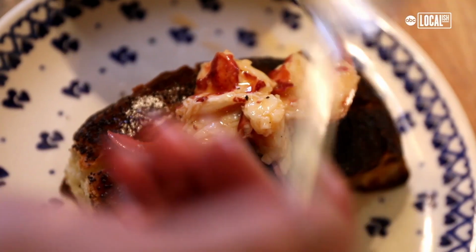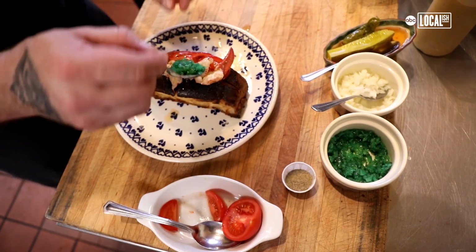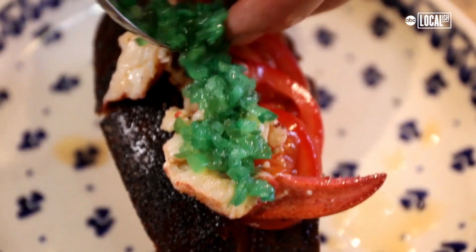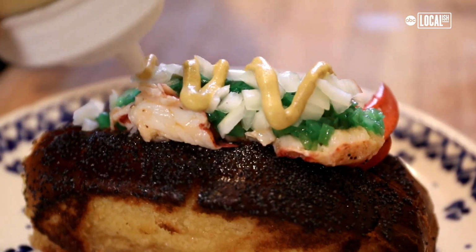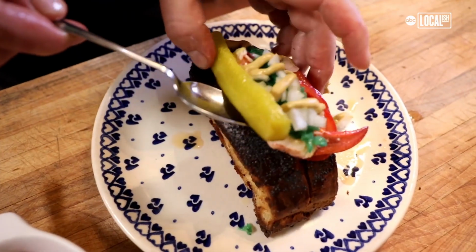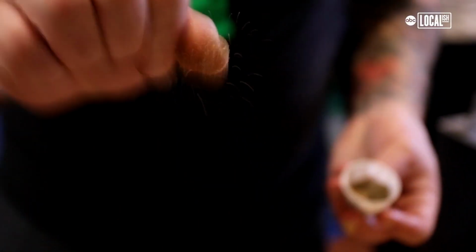Now we're gonna go with our tomatoes, and they gotta be visible. That's like Chicago hot dog 101. Classic Chicago style neon relish. There's nothing else that's this color of green. A little fresh diced onion, just a little snake of spicy mustard, a whole pickle spear, the shishitos, which we make like sport peppers. Finish it off with a healthy dusting of celery salt.